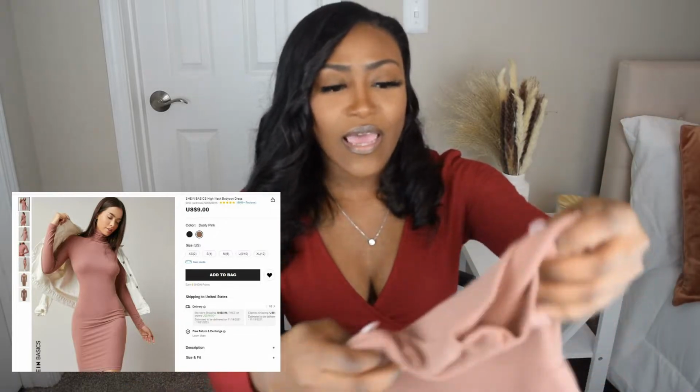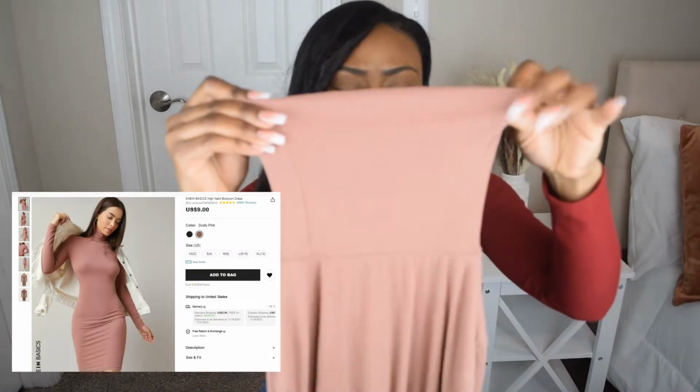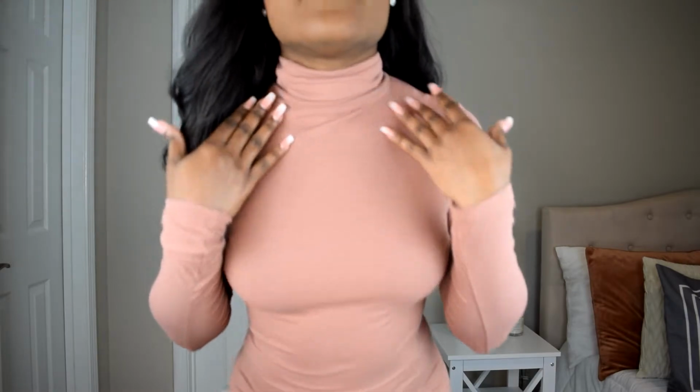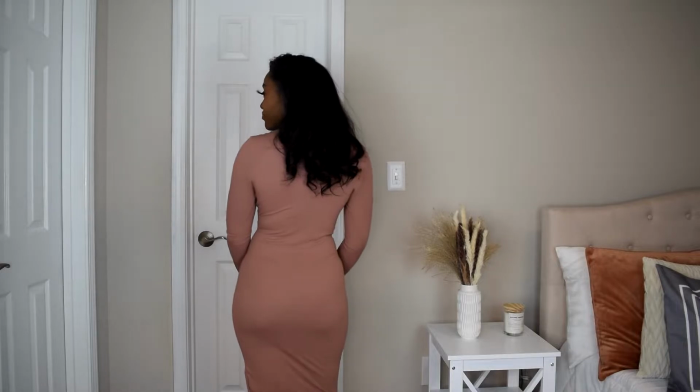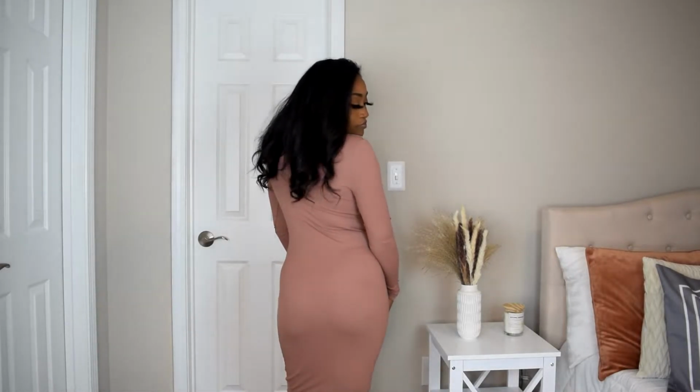Next, I have another long sleeve dress. And this one is actually a turtleneck dress, and it is this beautiful dusty pink. I think that's how they describe it on the website. It is quite a bit longer than the last dress, so it does go past your knees, or at least it goes past my knees. I'm 5'1", just a reference if you're trying to figure out how this is gonna fit on you. So it's gonna go over your knees, okay?